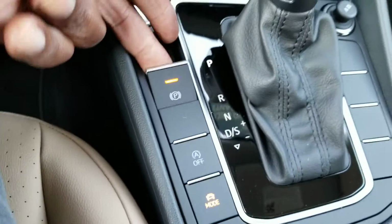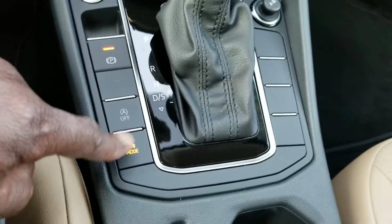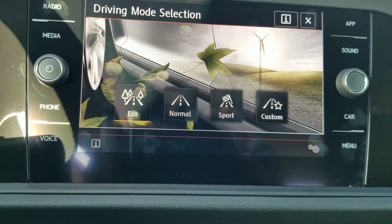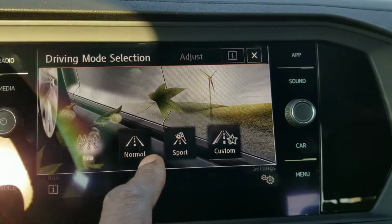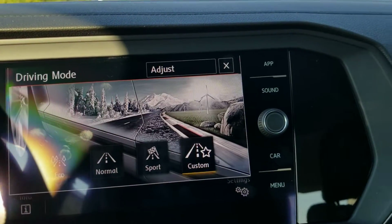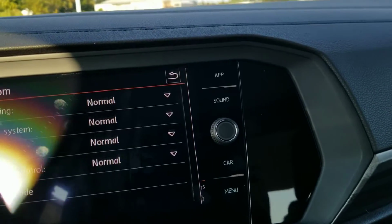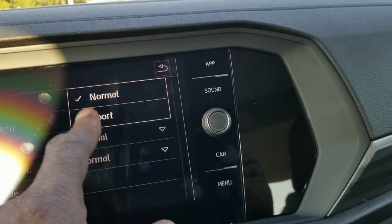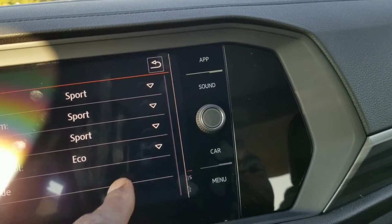You have an electronic parking brake right here, and then you have your auto start stop kill switch right here, and then your driving modes here. So you got eco, normal, sport, and custom that you can change it to. You can push the button to change it, or you can touch the screen if you're a big fan of fingerprints. So you can change whatever's there, and then custom allows you to tweak any of these here, so you can change how things handle, drive, etc.